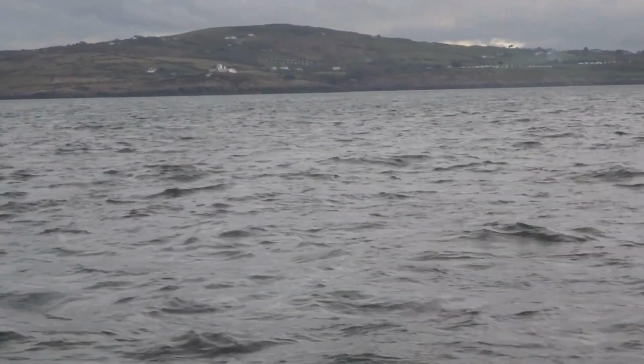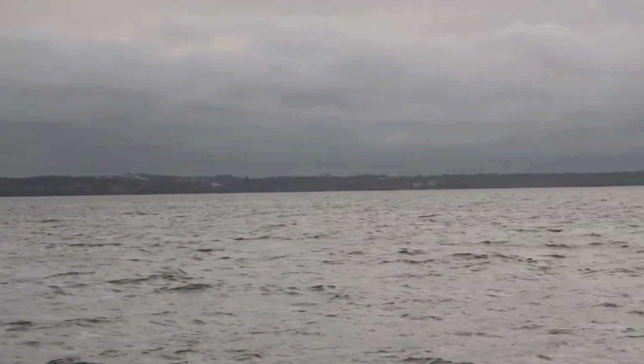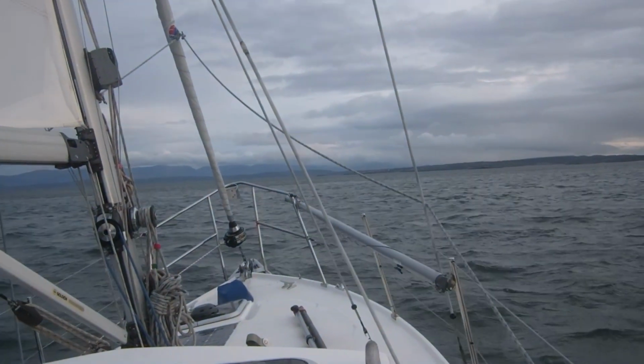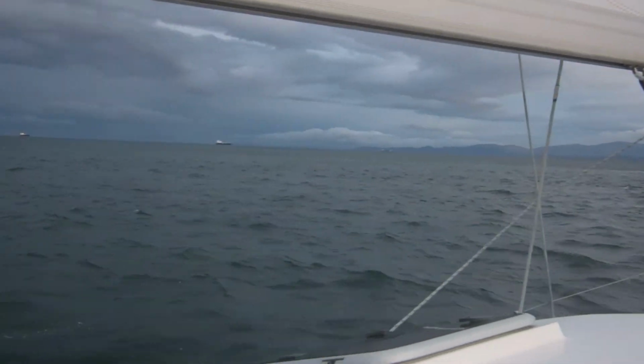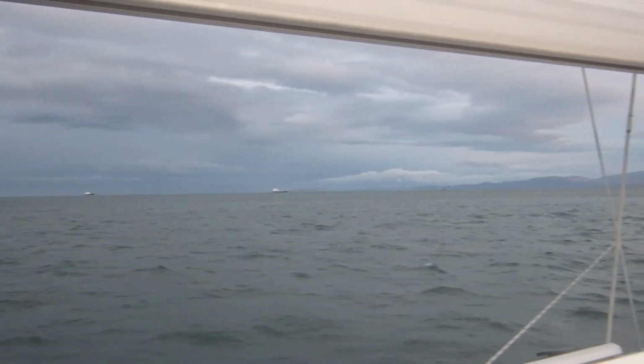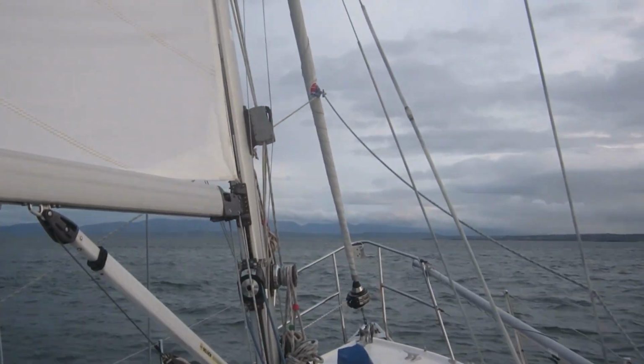As we round Linus, I can't hold the wind anymore, so we're just on motor now all the way there. But we've only got a couple of miles and we're doing 8.5 knots with the motor and the tide. So we'll make this last little bit count. See if we can do it quickly. All the ships look quite happily anchored for the night, and that's what we want to be. Quite happily anchored for the night.